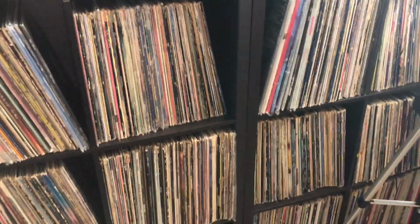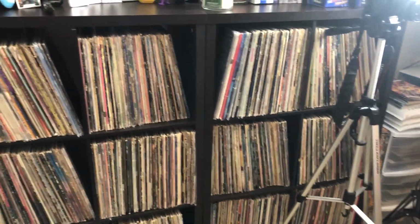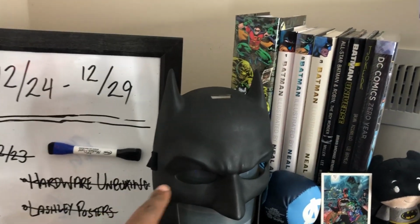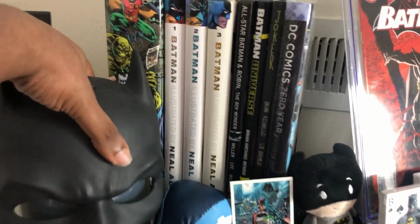All right, so moving up, I guess honorable mention here. Before I ever collected comics at all, I collected records. So there's some of my record collection. That's the majority of it, but a lot of it is still in boxes, actually. But anyway, so here's Batman on top of a stack of CDRs that I bought years ago.